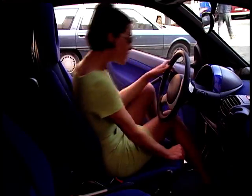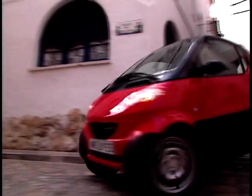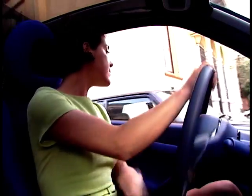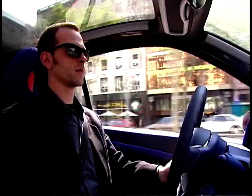We've yet to drive the smart car, but it looks like loads of fun. On paper, it's got an awful lot of power for its size and weight, and economy figures look almost too good to be true. Look out for future reports on the smart car.